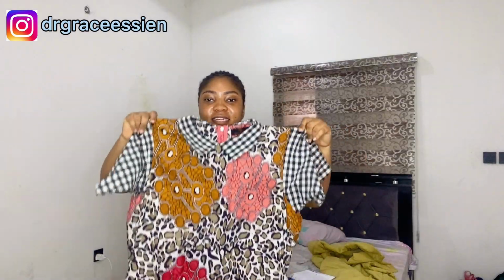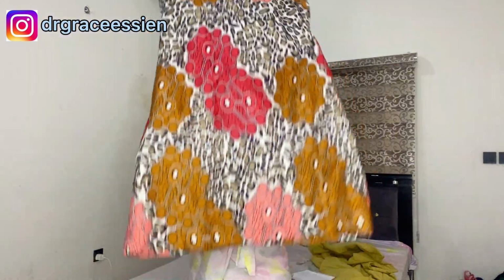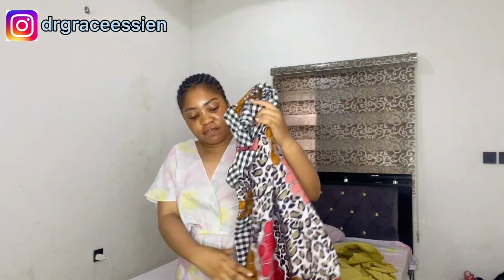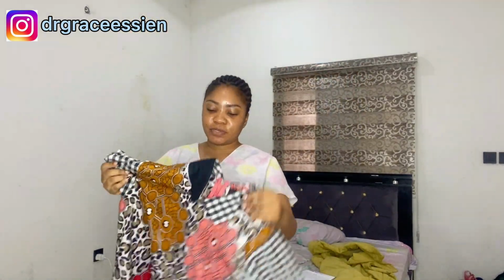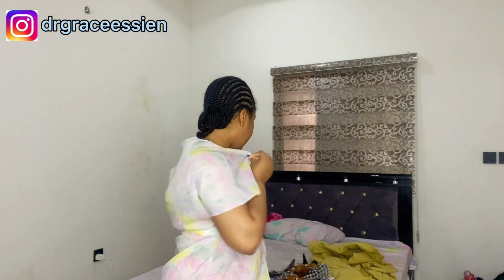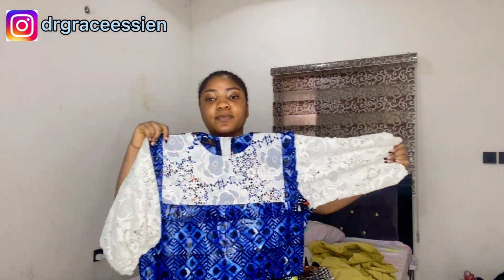Let me see if I can push it back a little for you guys. Yeah. So this is the gown. And it's so beautiful. I feel like I can't even do justice to this gown. I'll wear it maybe this Sunday that is coming, and then there's also this gown. This cloth is also beautiful. Because I've been in school, I don't have church clothes. And you see this one?